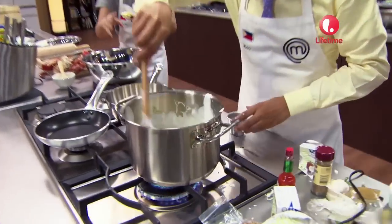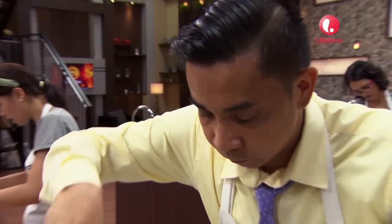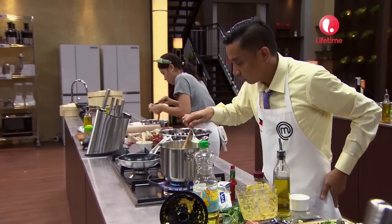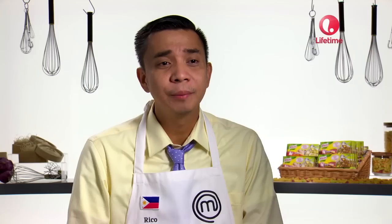I didn't realize that I'm using coconut cream instead of coconut milk. So I needed to add more water, and that affected my flavor. There's no way for me to make another batch of the paste. There's something in my heart that keeps pushing me to fight.